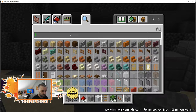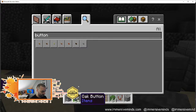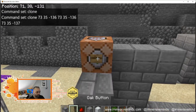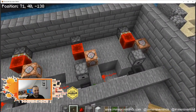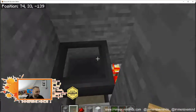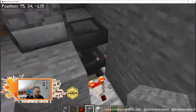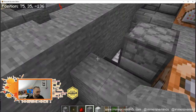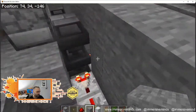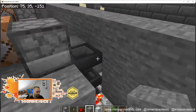So then I'm going to add a button. That's what I was doing. I need to keep track. Yay! I cloned it out. Bug testing, right? Ideas. I'm also going to put one of those there and one there, just because we are losing electricity at different points and I don't want that. So I'm just cleaning up the machine now.